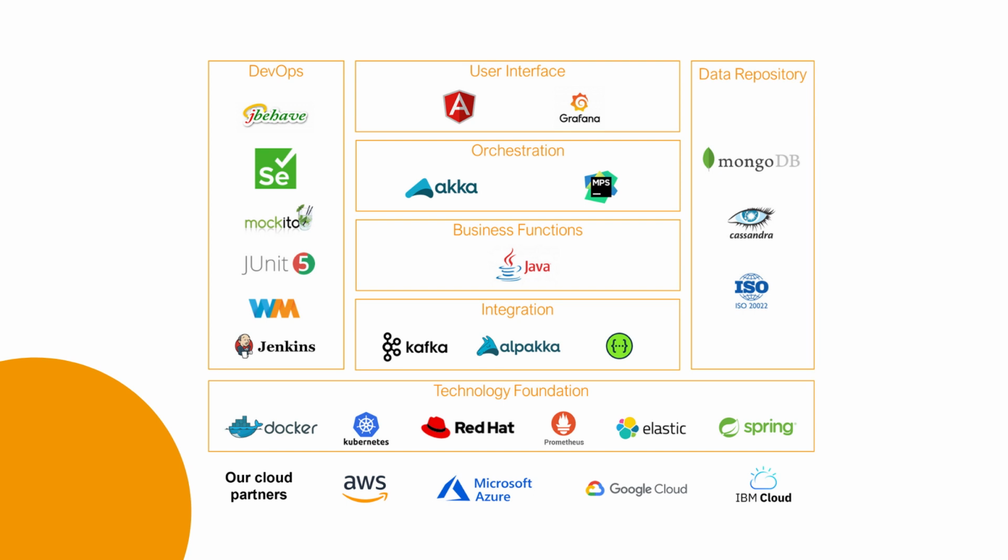We use Alpakka for the integration layer. We use typically MongoDB on the database side, which is a horizontally scalable DB. In terms of patterns and principles, we use CQRS, where we break up the read side and the write side. We use back pressure. It's an event-driven finite state machine.